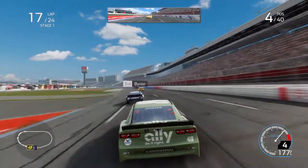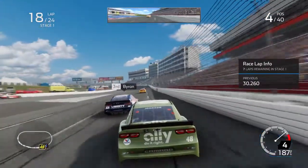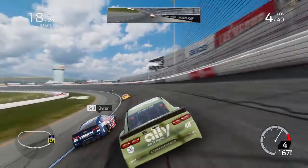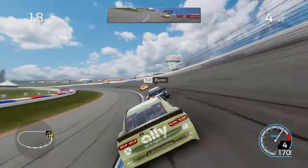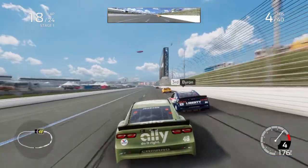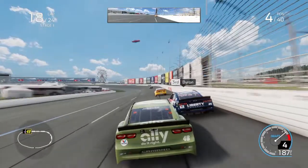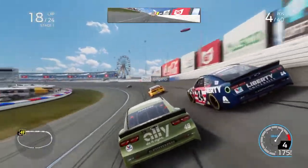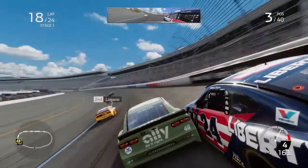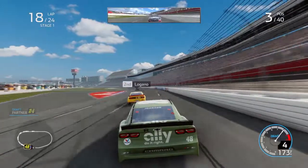Out of 4. Going to try to go to the outside of Byron. We hit the wall again. Trying to make a big lunge in turn 1. Not going to work this time. But we're going to get a run to the inside line. Side by side. At his quarter panel at least. Into 3. Side by side. Oh, hit the apron. Contact between the teammates here. Out of 4, we make the move on Byron.